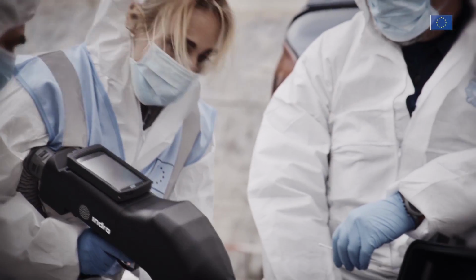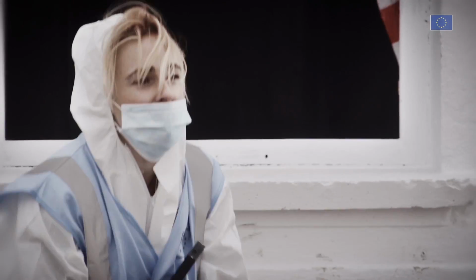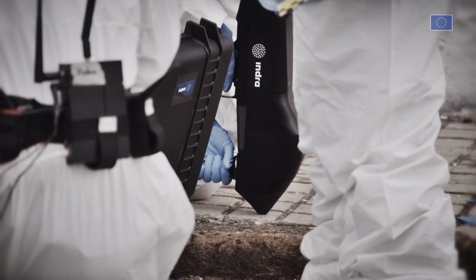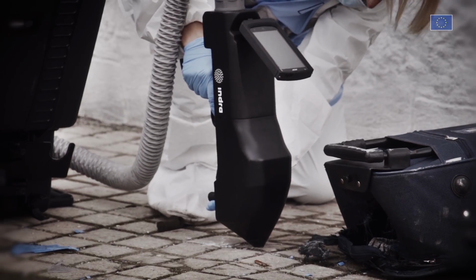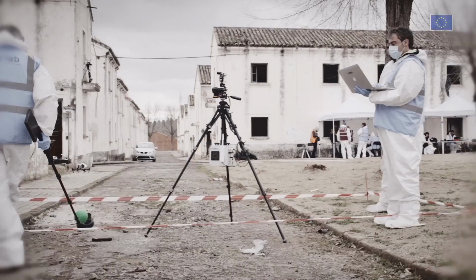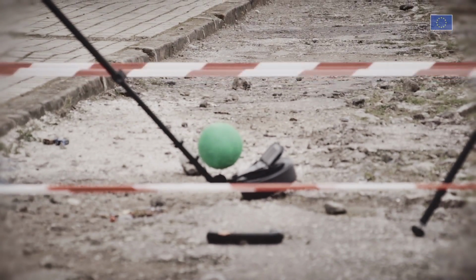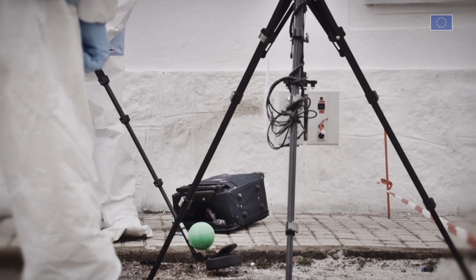The LIBS Raman sensor is deployed on site to obtain fast identification of the materials used for the explosion. All the data are sent to the command and control center. The non-linear junction detector is applied to detect and locate the electronic devices.